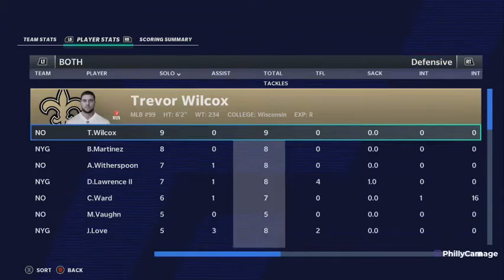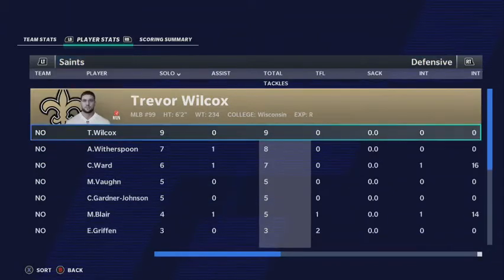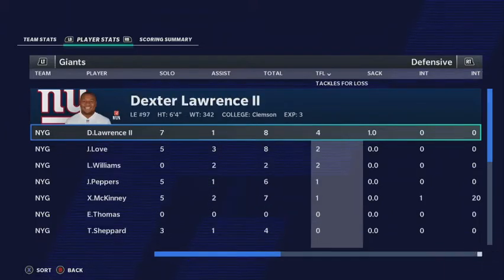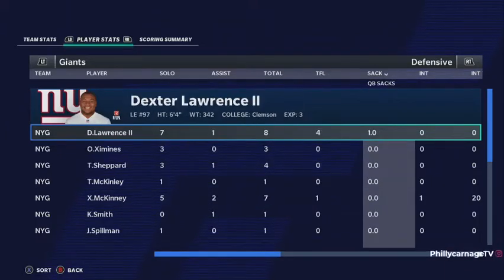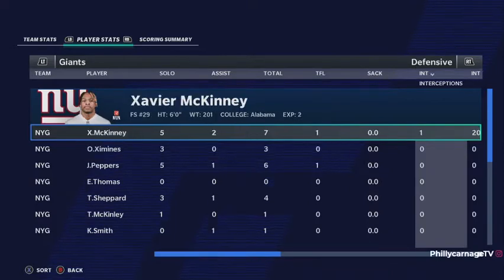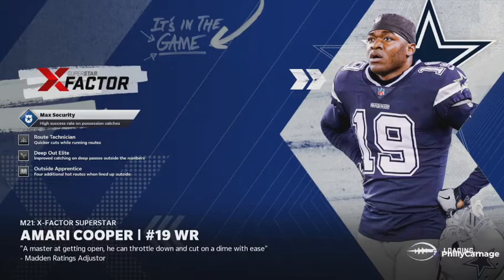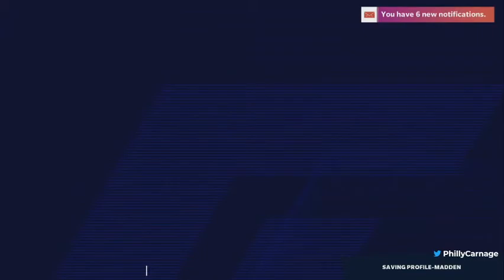So, didn't play terrible, but it's good to see that we improved. Had a lot of TFLs there, 1 sack, and that 1 interception by Xavier McKinney. So, I mean, that'll do it for us as far as playoffs this year.